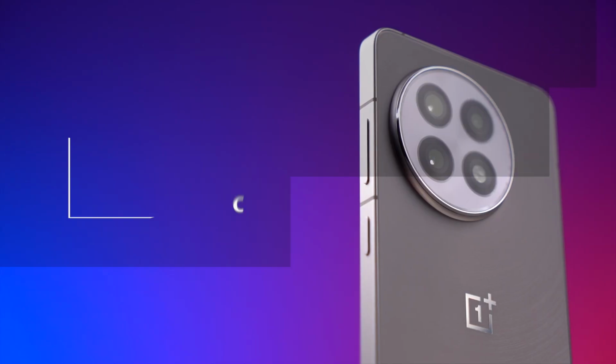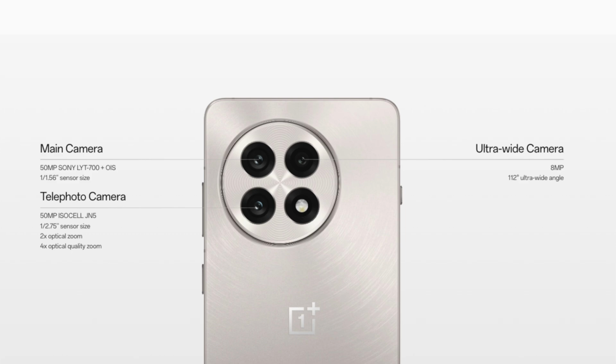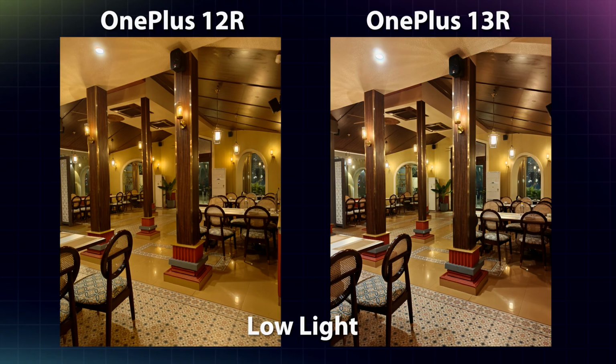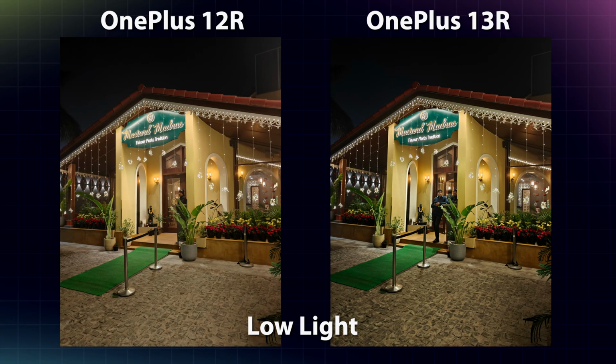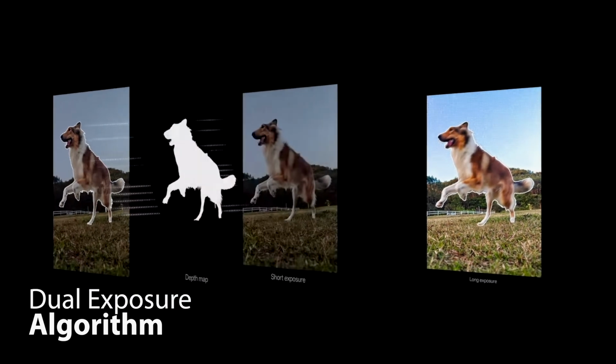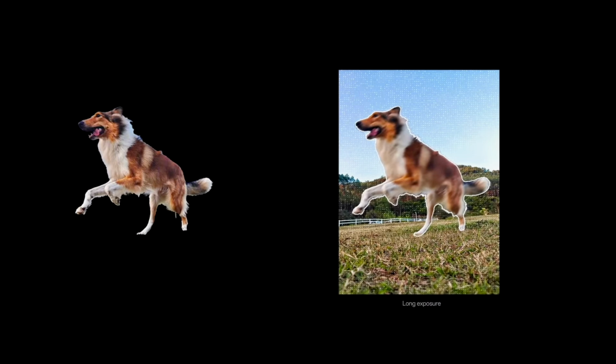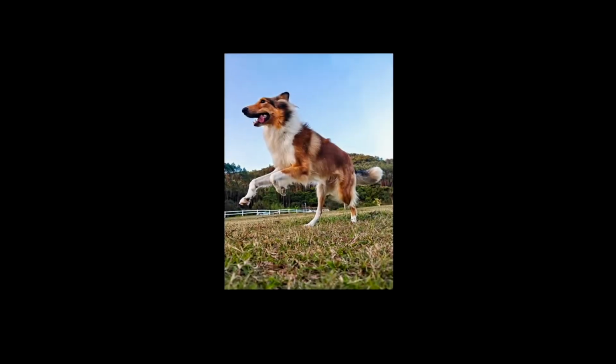The triple camera setup is where OnePlus has made significant strides. The new LYT-700 sensor is a massive upgrade from the IMX890 in the 12R. It is better at capturing light and it shows in low light photography. The new dual exposure algorithm is particularly impressive in action shots. It captures a short analog exposure image every time so that you don't miss out on those quick shots.